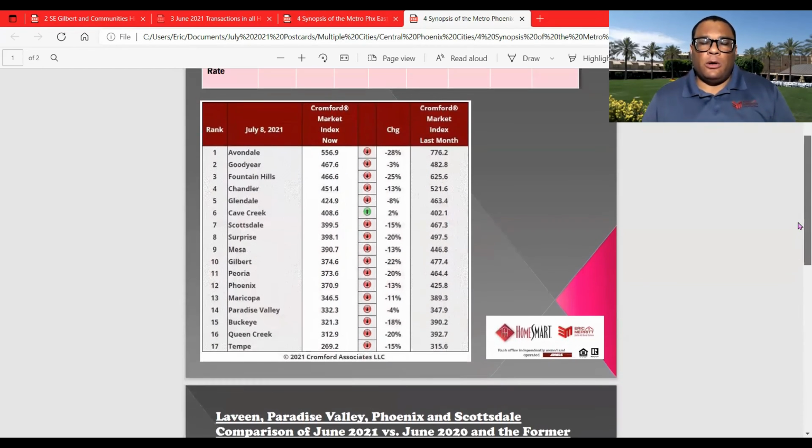This is a Cromford market report. This shows all cities were in red as far as the demand that the Cromford market report goes by. The only city that actually had an increase in slight demand was Cave Creek at only 2%, but Scottsdale had a 15% decrease in demand, and Phoenix had a 13% decrease in demand. Fountain Hills had a 25% decrease in demand. So that shows you that.